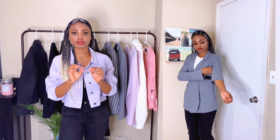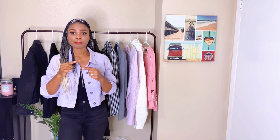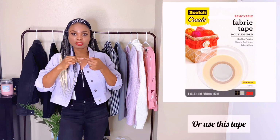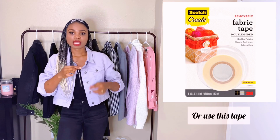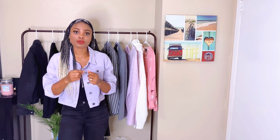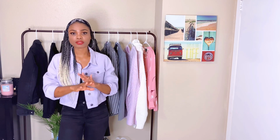Another option is you can simply use a tape. Turn the tape so that the sticky part is on the outside. Put it on one side of your belt, then stick it together. Make sure it's a very good, sticky one. Put it together, and that will secure your belt.